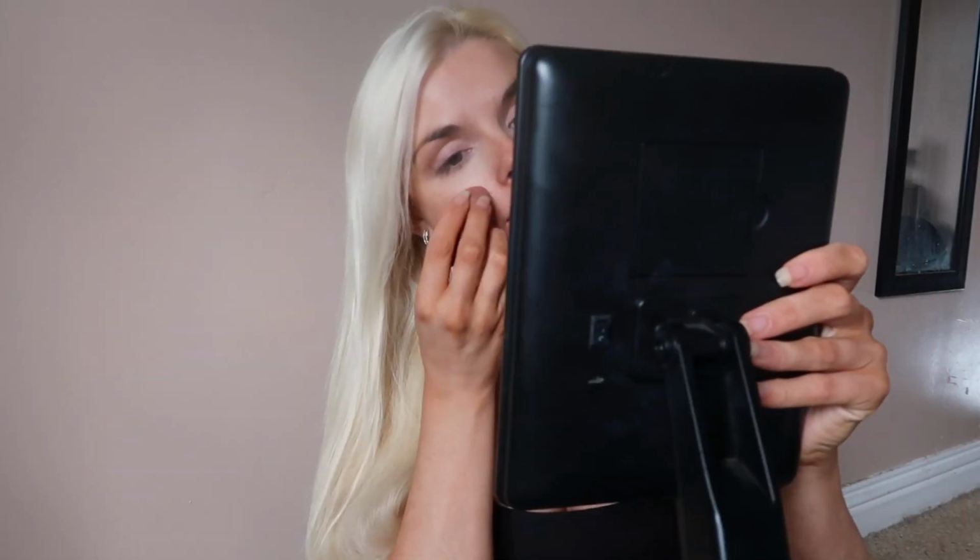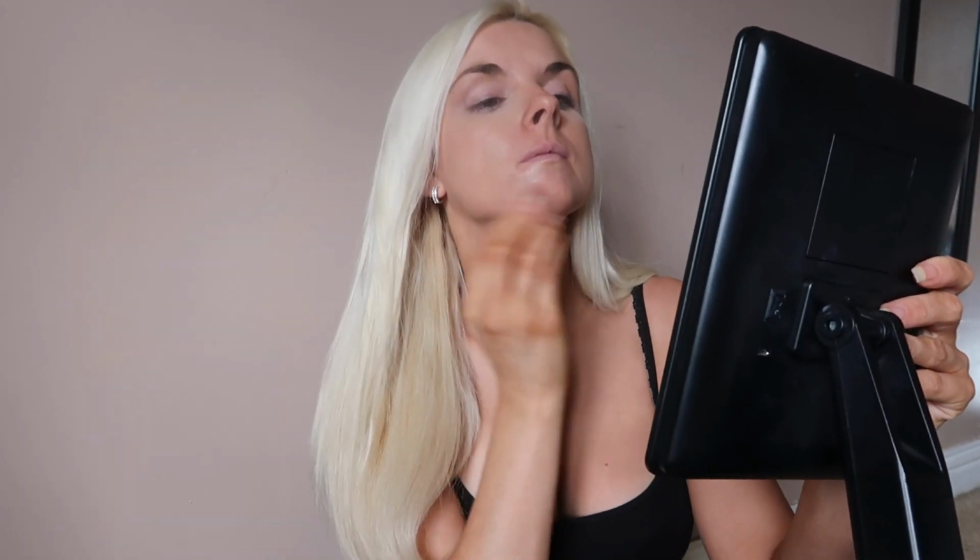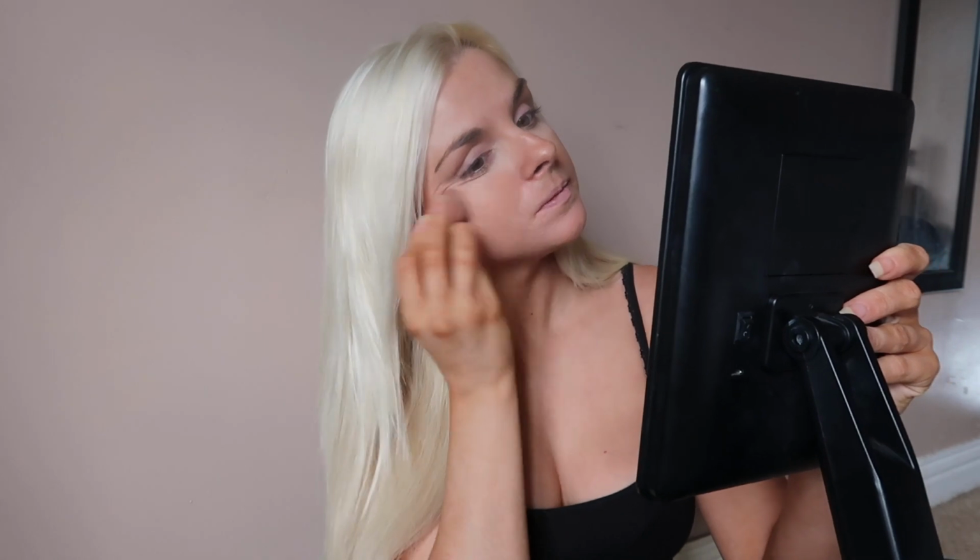The first thing that I do is my foundation. And it's the same one as always, the Rimmel one, because this is just lovely. It just lasts all day. Set this on. Blocked you out then, didn't I? This has got really good coverage. I just love using this one. It's amazing.